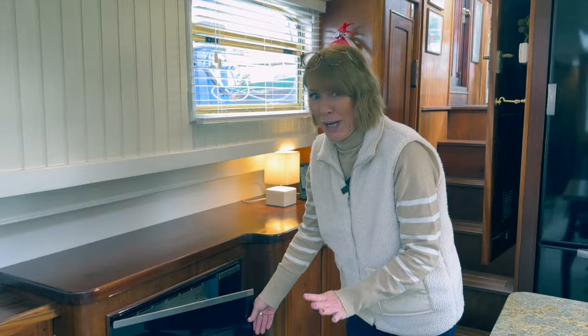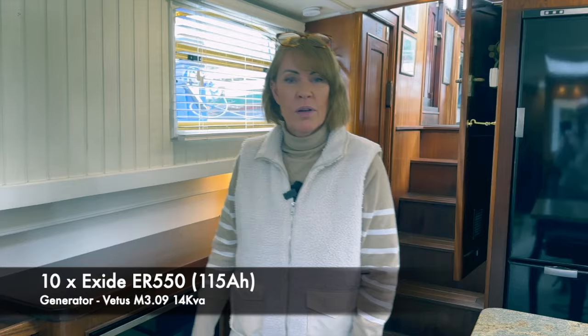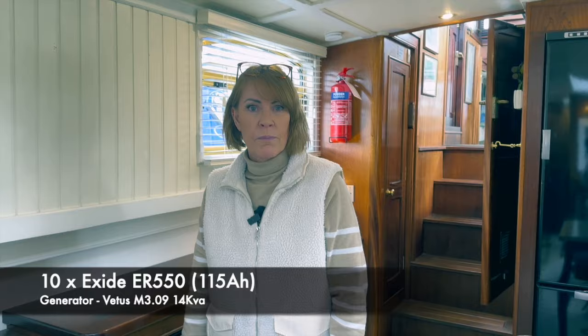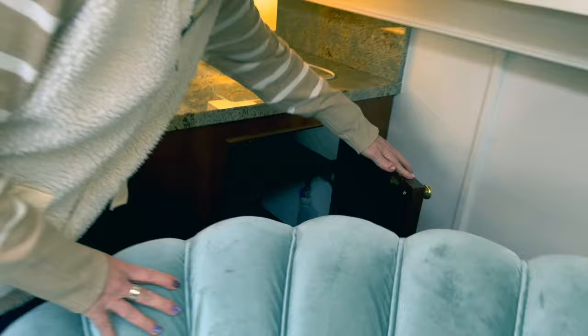And the good thing is you've got a massive battery bank on this. Was it 10 batteries? Yeah, something like that. And is it a 14 kilowatt generator? Yeah, a huge generator. That will power everything on this boat, all turned on at once. And we'll show you some more extras. Another little additional cupboard there. Lots of storage. Actually, it's a huge cupboard. It's massive. It goes on all the way.